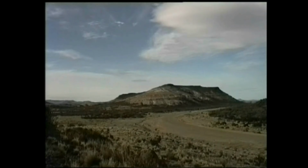Well, this is deepest Patagonia. We've got some pretty impressive scenery around here.